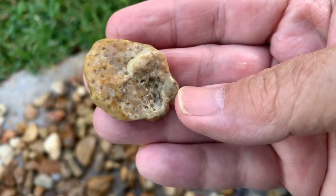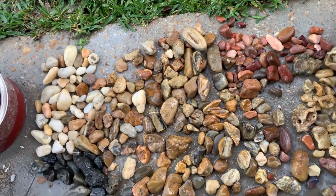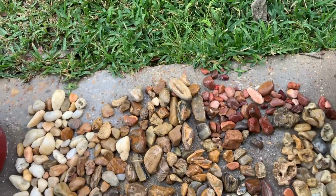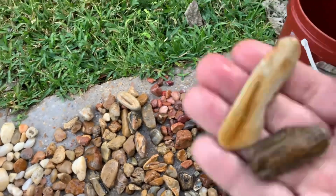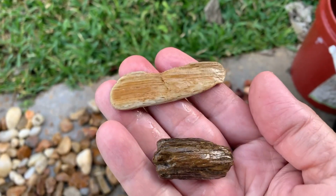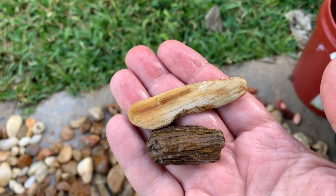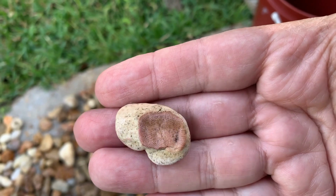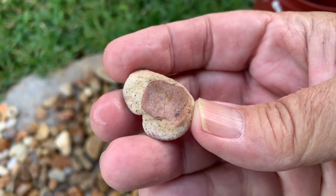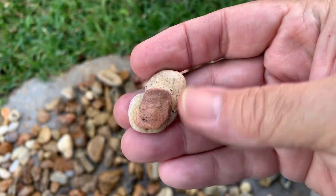A nice coral, a little thin one, but that ought to polish up pretty good. Two nice pieces of pet wood. This one's thin as can be, but that's definitely a piece of pet wood, I think. This one here got a piece of fossil on it. I don't know what that is. I thought it was a band-aid at first when I first seen it, but it's definitely on the rock. Pretty rough. I don't know what that is, but it's cool.